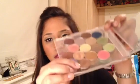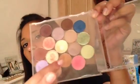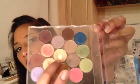The three MAC eyeshadows I actually bought first were Satin Taupe, which is the bottom one there, Expensive Pink, which is there, and the Ricepaper, which is in the middle. They were the first three MAC eyeshadows I ever bought. But as yet, I haven't finished the Expensive Pink or the Satin Taupe, but the Ricepaper I have repurchased before. I think that's it.